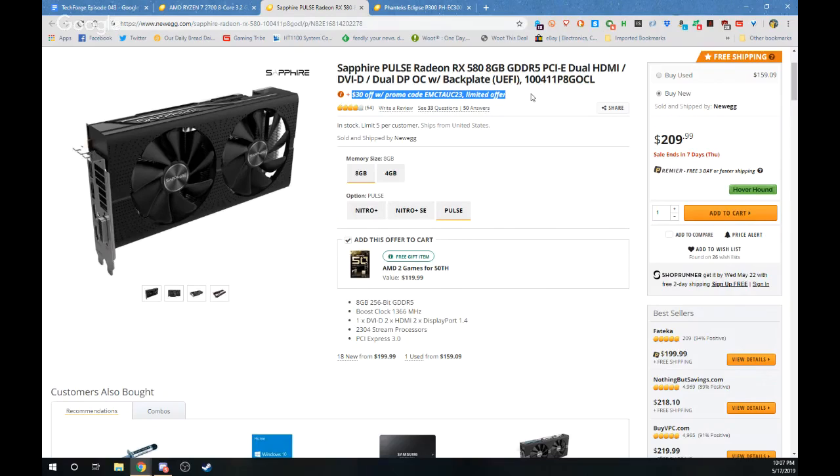Yes, especially when you consider you get 2 free games in the bargain that are worth $60 apiece: The Division 2 and World War Z. So if you were going to get those games anyway at $120, you're getting those games free. Effectively, you'd be getting the graphics card for $60 after the value of the games.